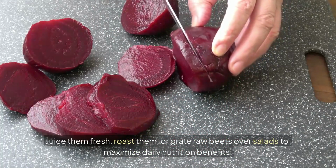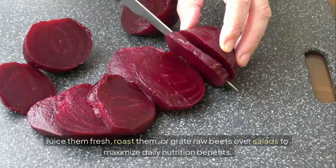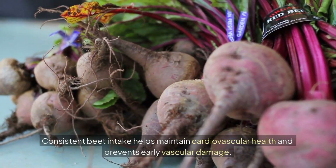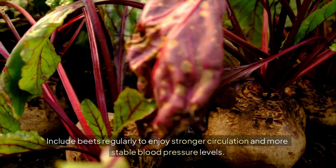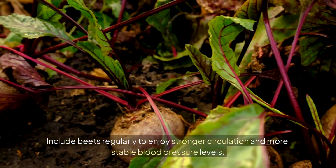Juice them fresh, roast them, or grate raw beets over salads to maximize daily nutrition benefits. Consistent beet intake helps maintain cardiovascular health and prevents early vascular damage. Include beets regularly to enjoy stronger circulation and more stable blood pressure levels.